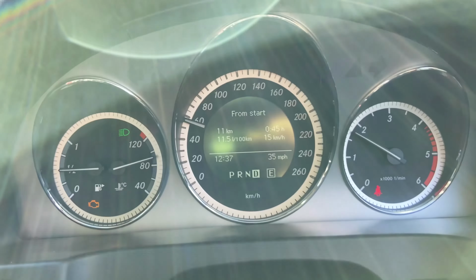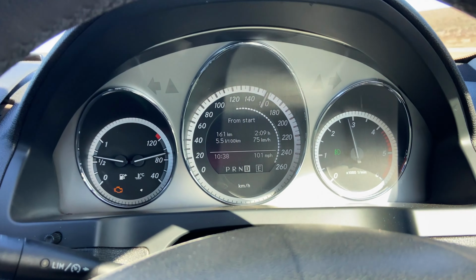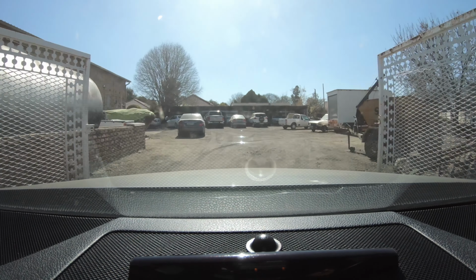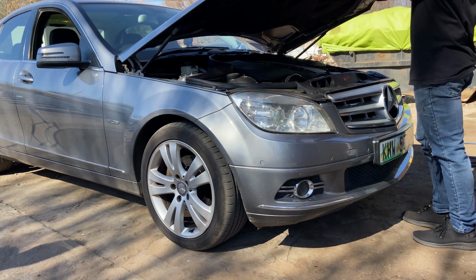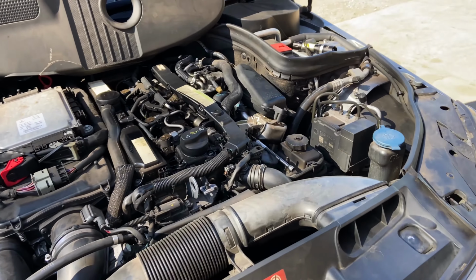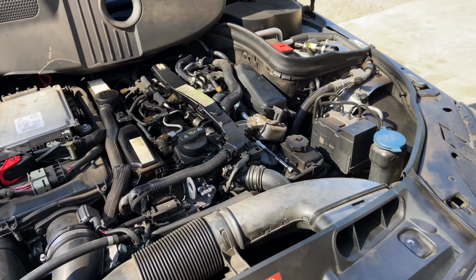That's to the floor. I will say, even in limp mode, it does still do 160. I'll be waiting every day. Just want to check if you can hear the boost leak on camera, because when I drive it you can hear it.